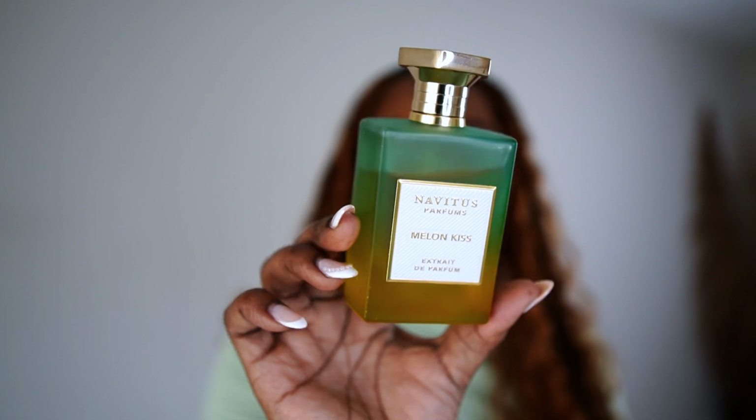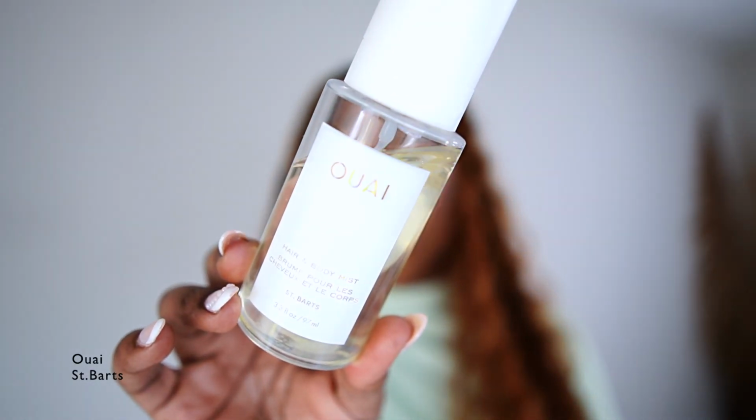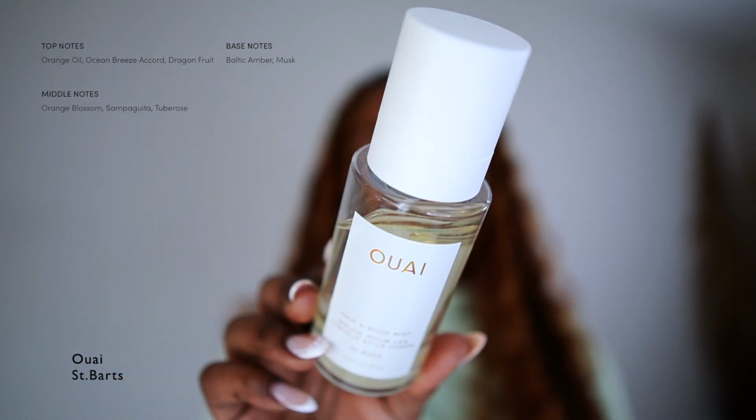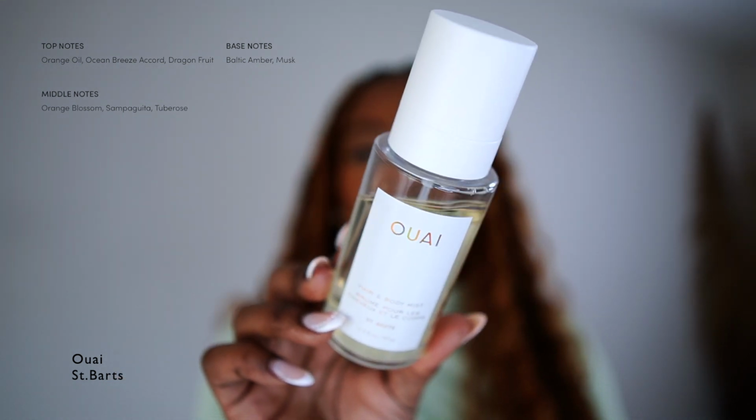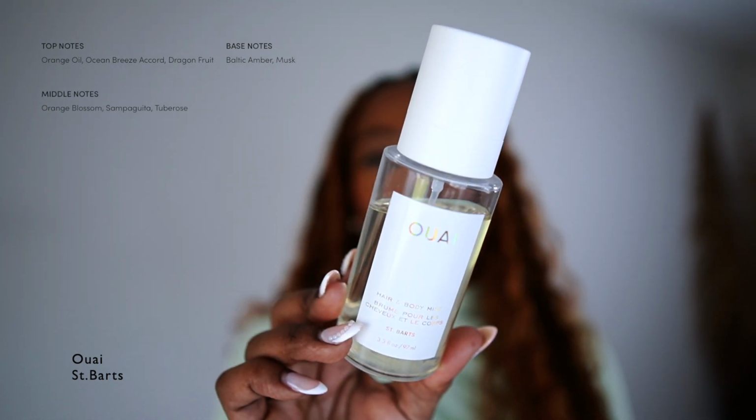This one, although it has melon, the melon dissipates pretty quickly. There's a trace of it. So what I decided to do is layer that fragrance with Ouai's hair and body mist in the scent St. Barts. This is a fragrance that has a super juicy, mouth-watering and bright and fun and tropical feel.